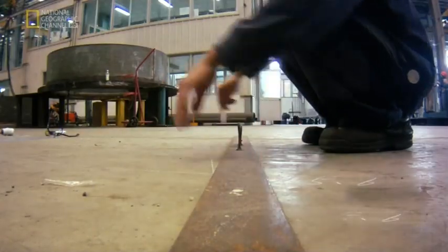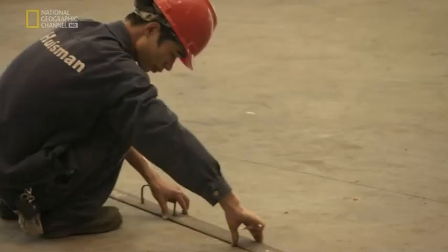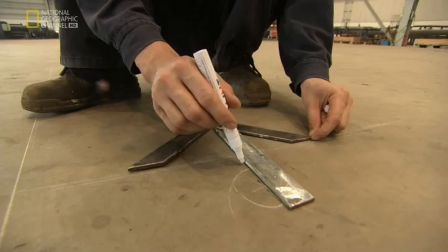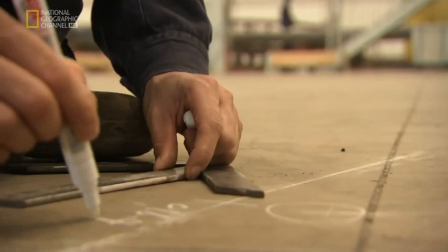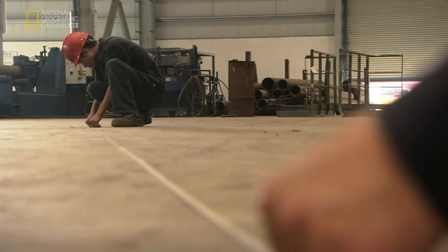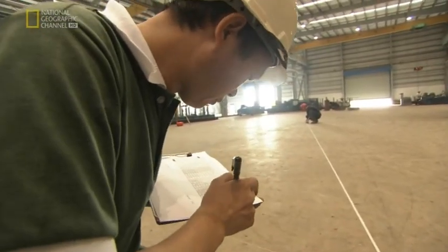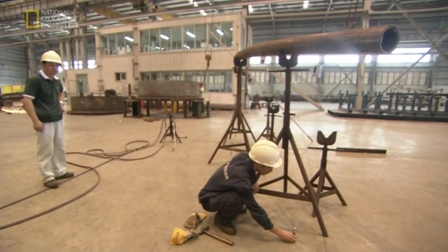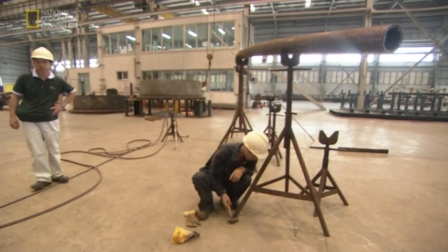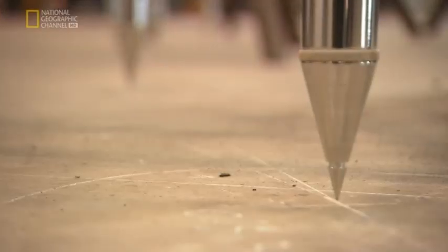Before the jig is erected, the team creates a precise outline along the floor. It's a skillful mix of mathematics and experience. When these guys finish, this engineering graffiti will exactly mirror the position and dimensions for this segment of track. The jig that holds the track is then constructed according to this outline. Plumb bobs are lined up along the length of the rail, and each must line up perfectly with the markings.